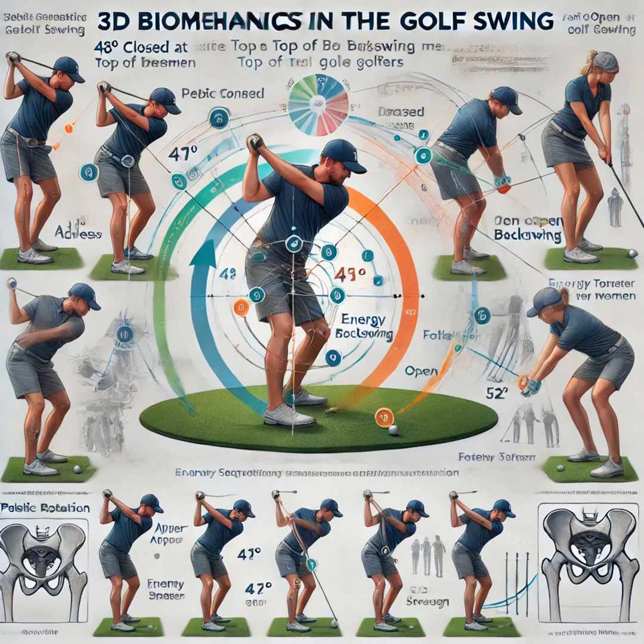It does seem counterintuitive, but think of it this way. If your pelvis is rotating full speed through impact, you're going to have almost zero control over that club face. It's like trying to write your name neatly while you're spinning in a circle. It's almost impossible to be precise. So slowing down just before impact, it's all about making sure you hit the ball in the sweet spot consistently.